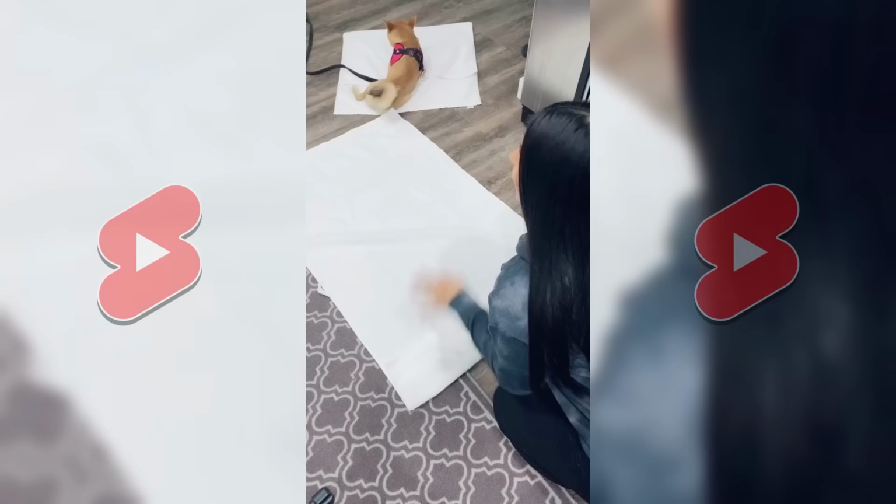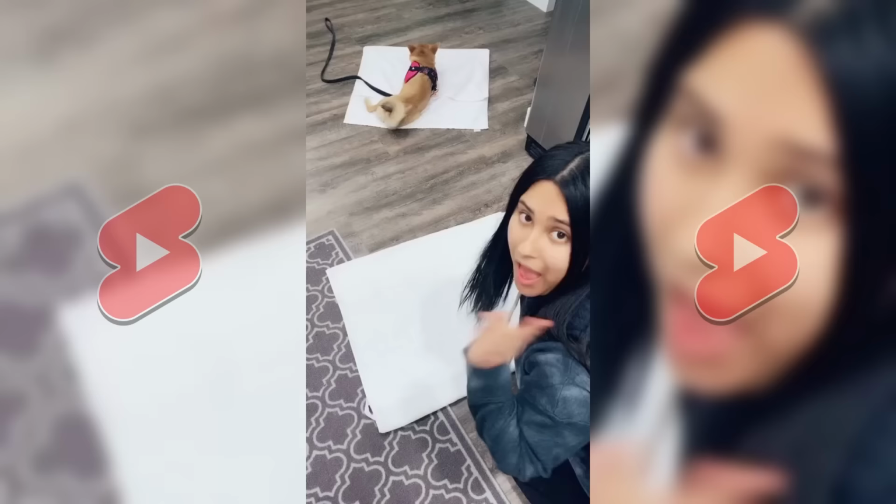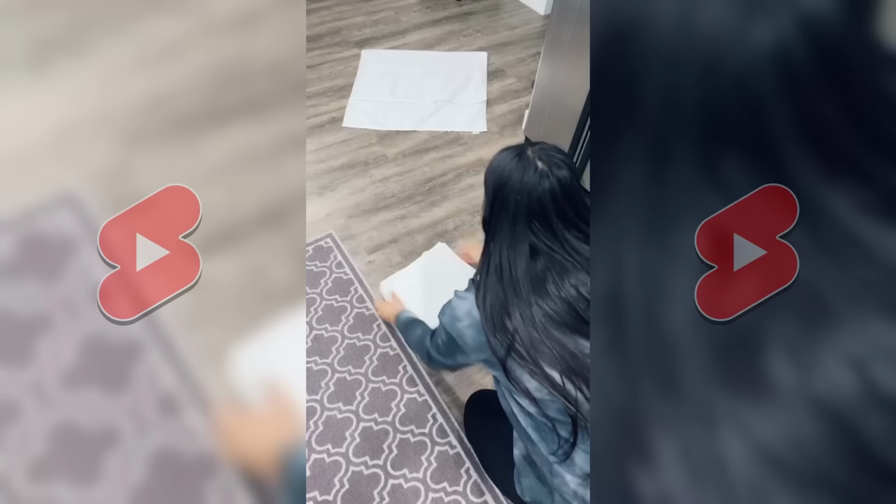Anyway, so you take the bottom, you bring it towards you, and you fold it to the top. And then you do the same thing one more time, like that. Now turn it towards the right and fold it in half like that and then fold it in half one more time and that's it.